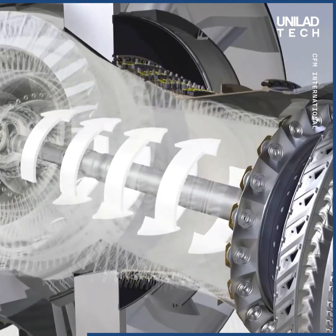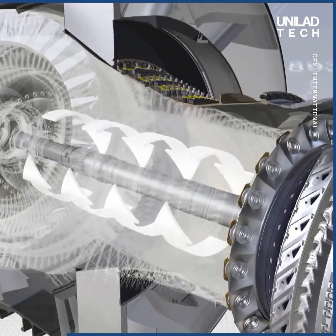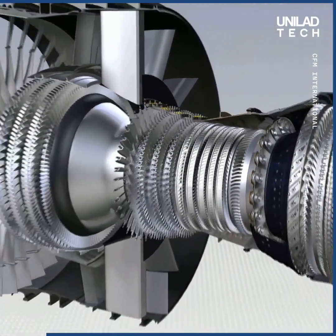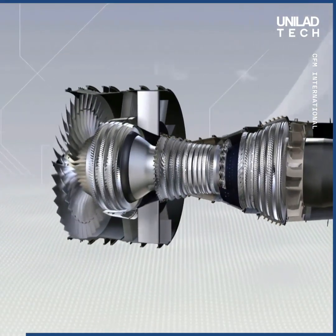The blades of the turbine are connected to an axle that runs the length of the entire engine. The fan at the front of the engine and the compressor are connected to this axle, so as the turbine blades spin, they also turn the compressor and the fan.